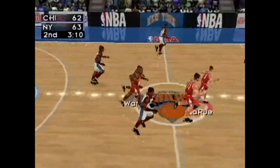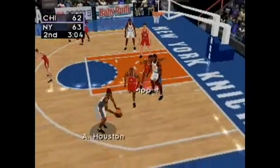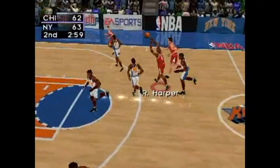Houston gets the rebound. From center court to Ewing. From the post to Houston. Ewing gets the run. Harper with an amazing steal. From center court to number 5. With the jumper. Yes, sir.